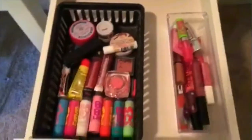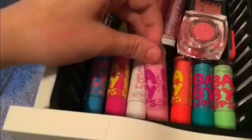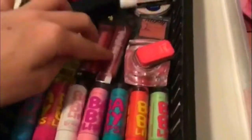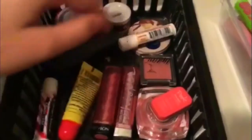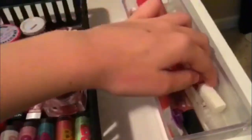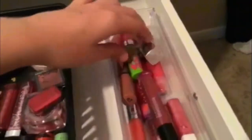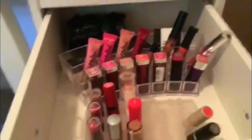Okay, so then in this drawer, I just keep lip balms and lip glosses. So I have all my baby lips. I have like Melomania, Quench, just a ton of different ones. And then I have other lip balms. I have like e.l.f., some Ipsy, CarMax, some chapstick, brand chapsticks, Nivea, lip scrubs, just a ton of stuff like that. And then in here, I keep my lip glosses. I have like Maybelline, a ton of ones from Ipsy's, Bare Minerals, Benefit, e.l.f., Jordana, just a ton of brands like that.